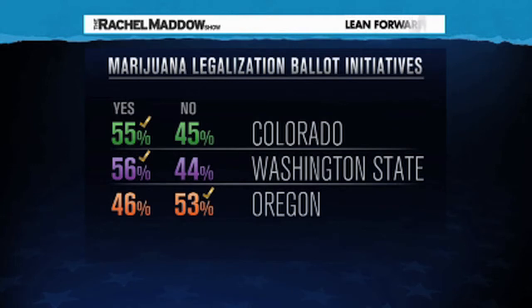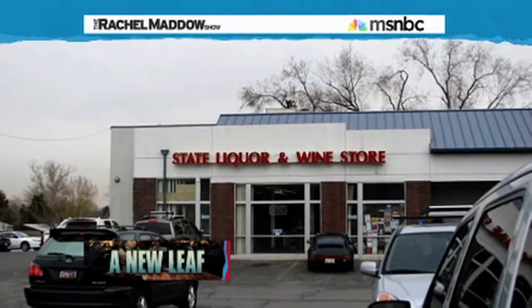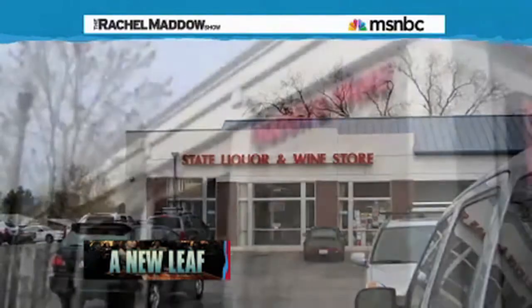The measures passed in Washington and in Colorado, but not in Oregon, which is interesting given that Oregon is an even more blue state than Colorado is. But Oregon was voting on something slightly different. The model of the state-run store that sells all the liquor in the state, the Utah model, right? That is what Oregon was considering for pot.